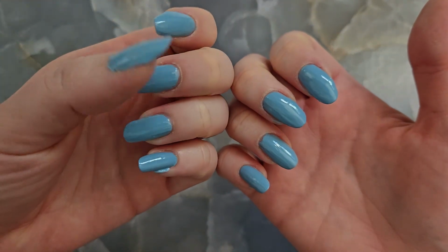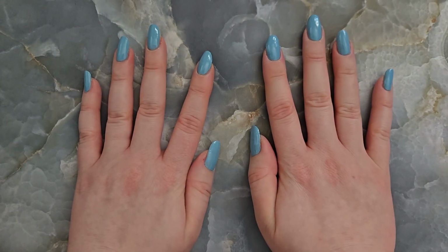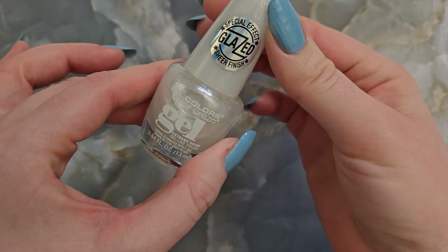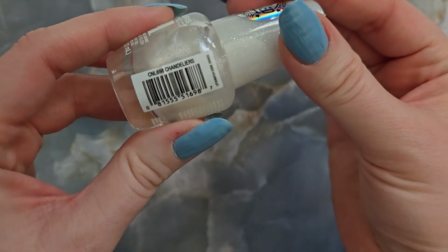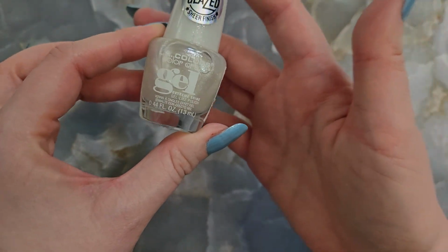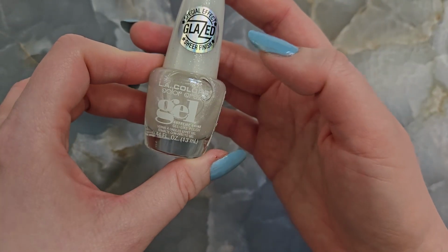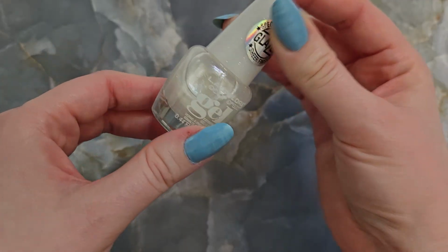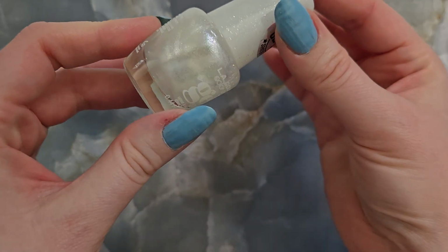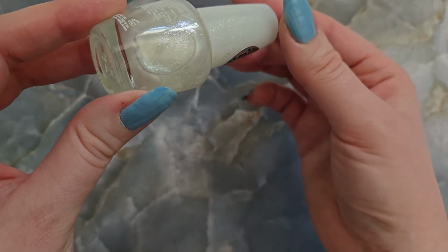So it would be really nice to get some actual rain. Alright, should we try it? Should we see if we like it? This one is a special effect glaze in chandeliers. It's just the LA colors. They're inexpensive at Walmart, or you can get them at the Dollar Tree. I think I picked this one up at Walmart or Dollar Tree. I don't think I had this one, but it just looked so pretty. I really wanted to try it because the glitter is not completely white.